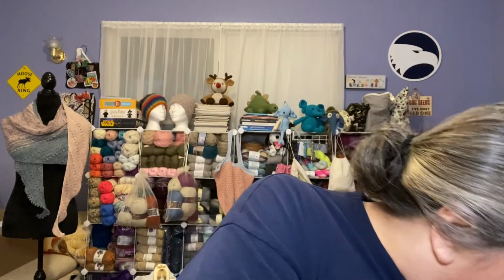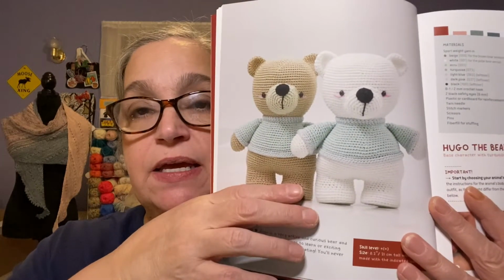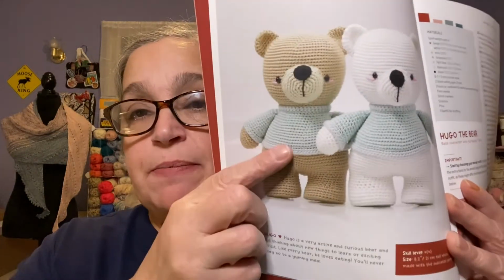The next one is another crochet. Well, this is crochet. That was knit, obviously. And this is Amigurumi. I'm making out of this book. I'm just doing the body, because you make the bear or elephant, or there's a dog, a deer, a bear, and an elephant you could make, and then you make various outfits. So I'm not sure which outfit I'll make. I want to make a bunch of the outfits. But I'm making the bear for right now, and this is what I have done so far.